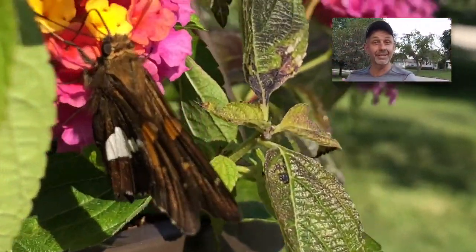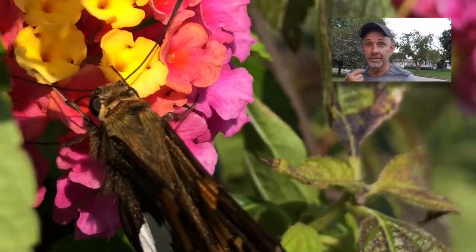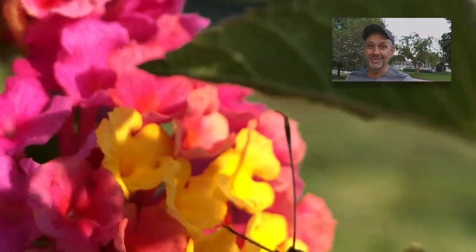Hey guys, we got some real close-up videos of the proboscis coming up. That's the mouth throat of the butterfly. Really cool.